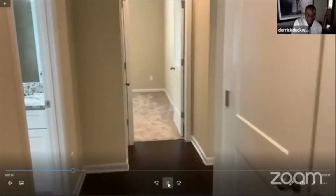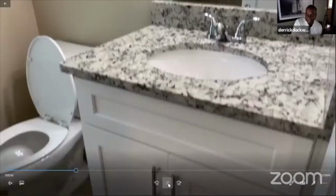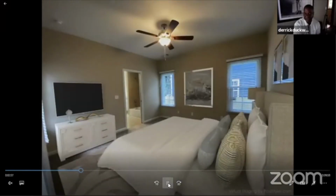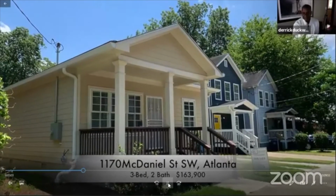So first bathroom still has the granite, brand new tile in there, low flow toilets, great natural lighting again. So a large bathroom that could be shared by more than one person in the house. You can see we actually did you guys the favor of coming up with renderings to show you what the house could look like furnished. So you saw the living room, dining room, and here's the master bedroom. Master bedroom large enough for a queen size bed. That is 1170 McDaniel Street.